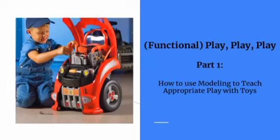Hello, everyone. Welcome to another episode of The Practical Therapist. Today, we will be discussing the importance of functional play. Please get ready to join me as we delve into part one of this series titled, How to Use Modeling to Teach Appropriate Play with Toys.